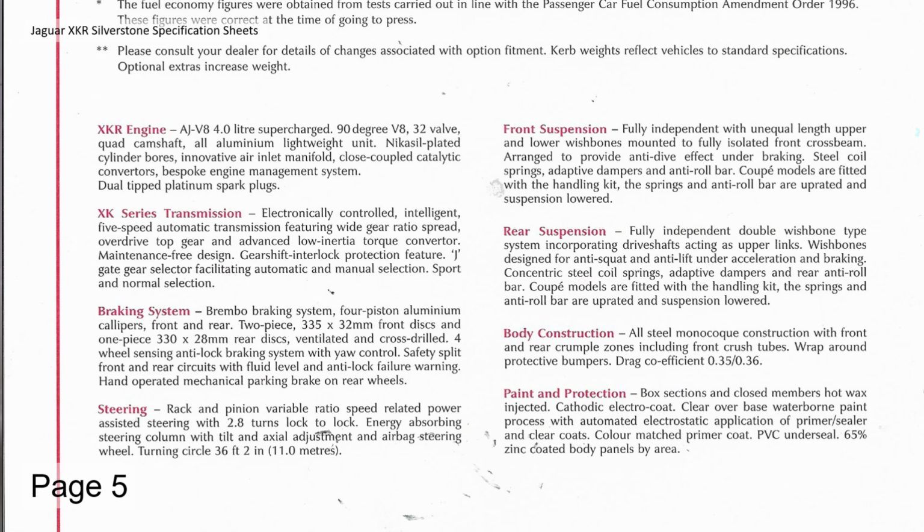Steering then. Rack and pinion variable ratio speed-related power-assisted steering with 2.8 turns lock-to-lock. Energy-absorbing steering column with tilt and axial adjustment and airbag steering wheel. Turning circle is 36 feet 2 inches. Front suspension then. Fully independent, unequal length upper and lower wishbones mounted to a fully isolated front crossbeam, the aluminium one. Arranged to provide anti-dive effect under braking. Steel coil springs, adaptive dampers, and anti-roll bar. Coupe models are fitted with a handling kit. The springs and anti-roll bar are uprated and the suspension lowered by 10 mm.